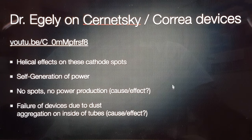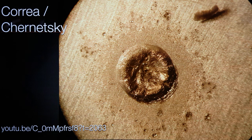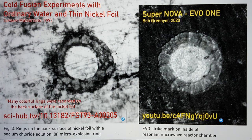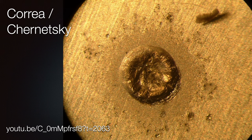So what we have effectively done is connect Correa and Chernetsky to the supernova reactor and microwave plasma reactors, and the work of Shoulders and Matsumoto. In a follow-on presentation to this, I will talk about the potential way that the self-generation occurs, the relationship to the spots, and the relationship to the dust that is produced.